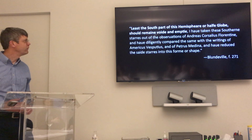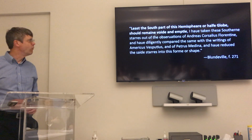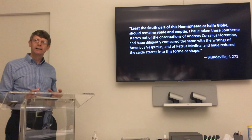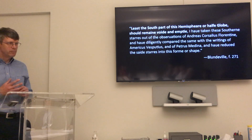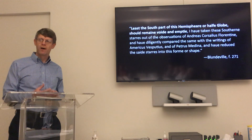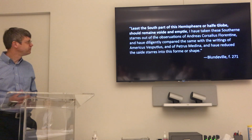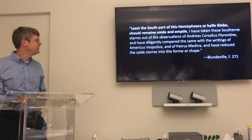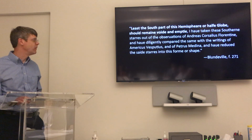The important part is the first phrase, "lest the south part of this hemisphere or half globe should remain void and empty." So a cartographer stating very clearly that he did not want to leave a hemisphere of this celestial map blank. So he did research to find stars from the southern hemisphere that he could place on that map. So a very satisfyingly clear, I think, statement that filling blank space was a concern to at least some cartographers.